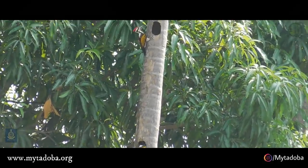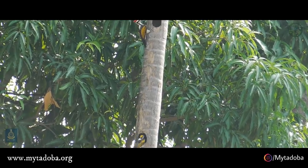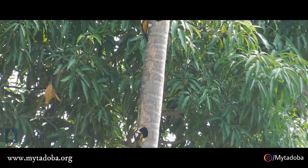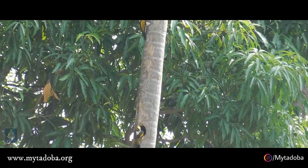This species has a prominent white-colored V shape on its back. It has exactly the opposite color features than that of the golden-backed woodpecker. A keen observer can identify the difference easily.